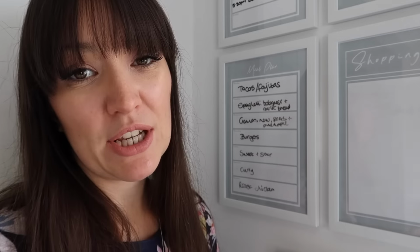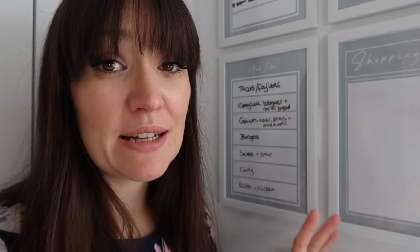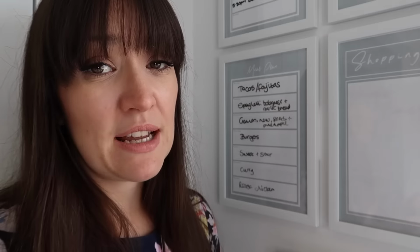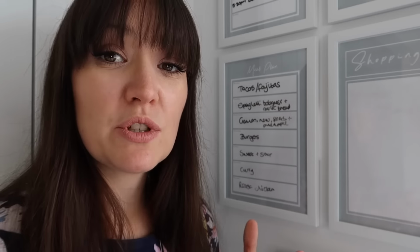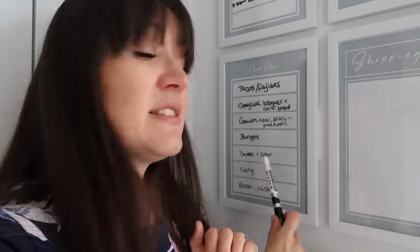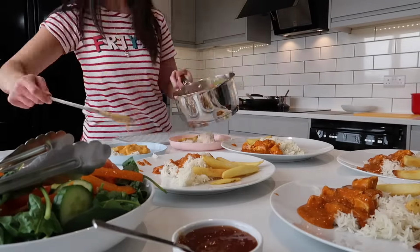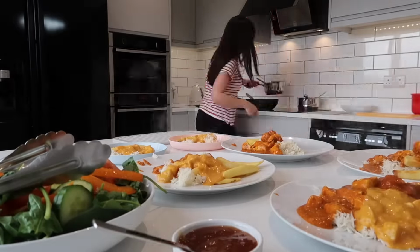Friday, we're doing sweet and sour chicken. Again, most of the stuff I already had because I've already got a load of frozen chicken in the freezer, and had the stuff to do the sweet and sour chicken sauce. Already got the noodles, I bought the rice today. Then Saturday, we're doing curry. Again, had the chicken, had the stuff for the sauces, but I bought the naans and the poppadoms, and I already had the mango chutney.